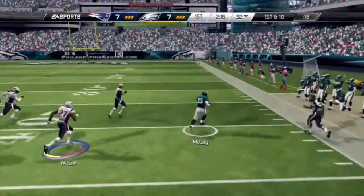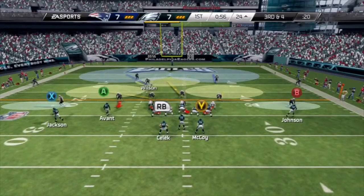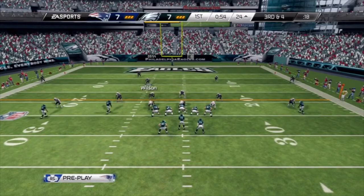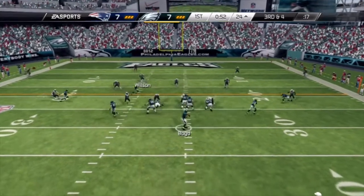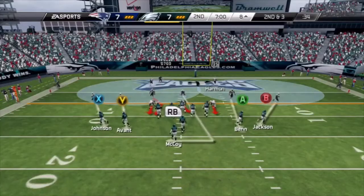But you can see here, we're tied up 7-7. LeSean McCoy is running over our defense. He's finding huge open holes and running through them. So you got 3rd and 4 here. Barkley goes and finds Johnson as he gets the first down.